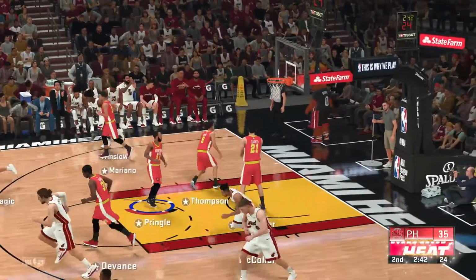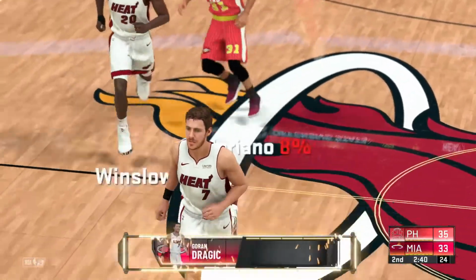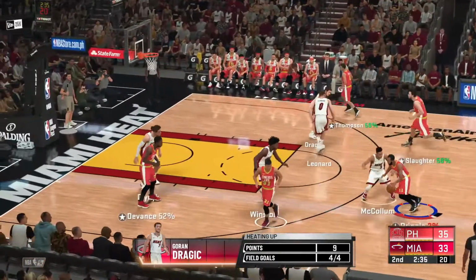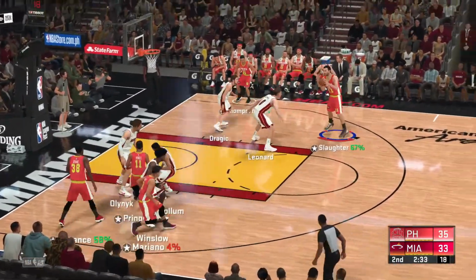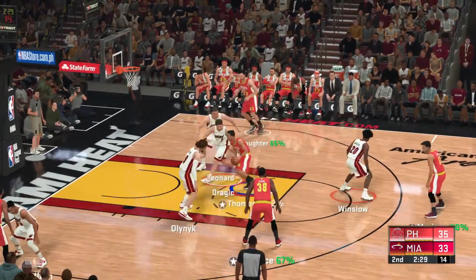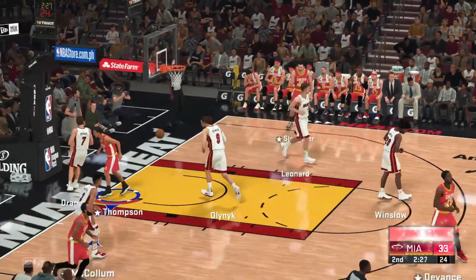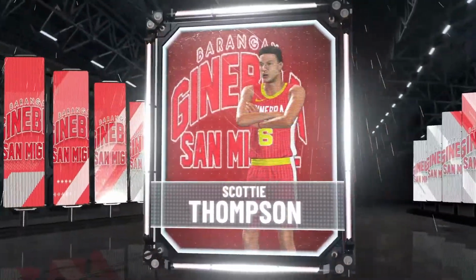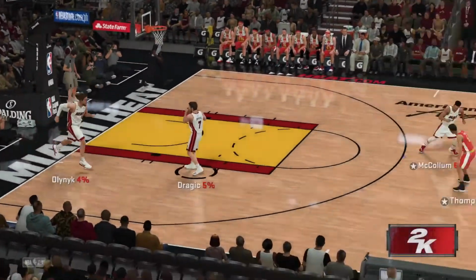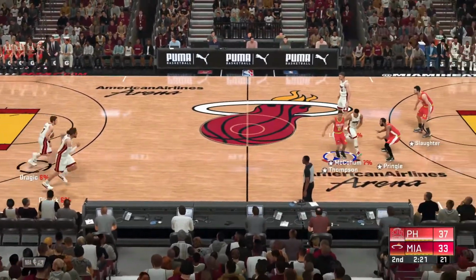And there's another one for the Heat. And a little under 3.5 minutes elapsed in the 2nd quarter of play. Passes it to Slaughter. There's the dish to Thompson. And it's Thompson with the jam. And he's an automatic finisher when he gets into that area. He is, and he picks the simple one-hand stuff to get the 2 points. The Heat trail by 4.